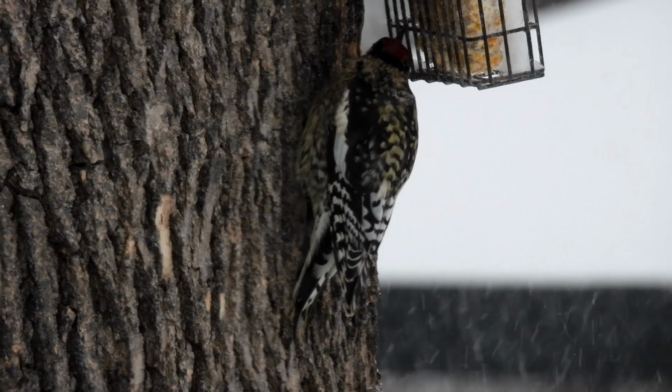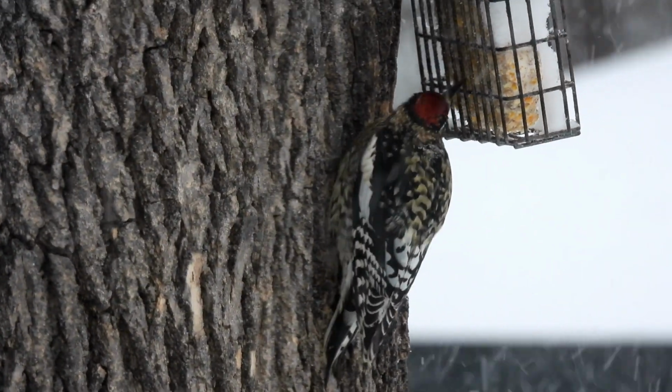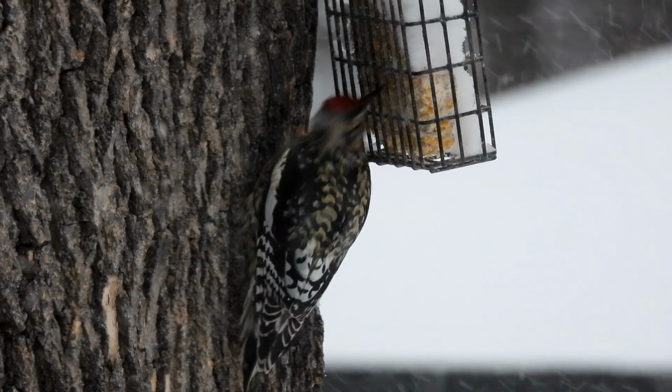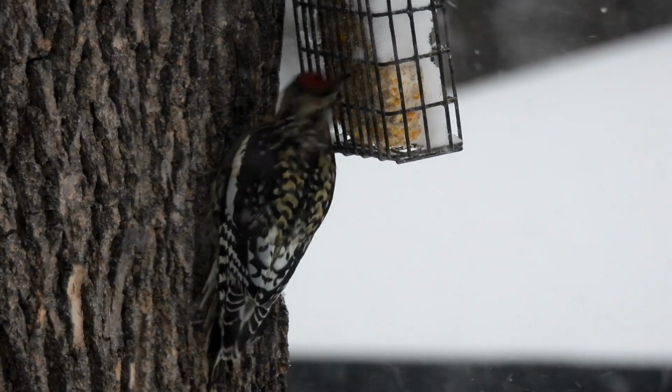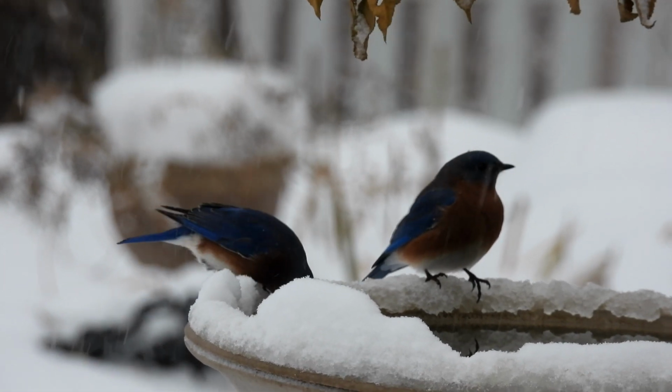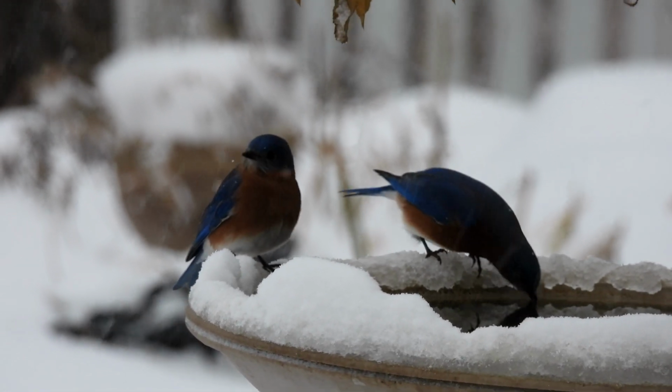And here was a first for me, a yellow-bellied sapsucker staying over the winter. Here the bluebirds were enjoying a drink at the heated bird bath. Open water is scarce this time of year.